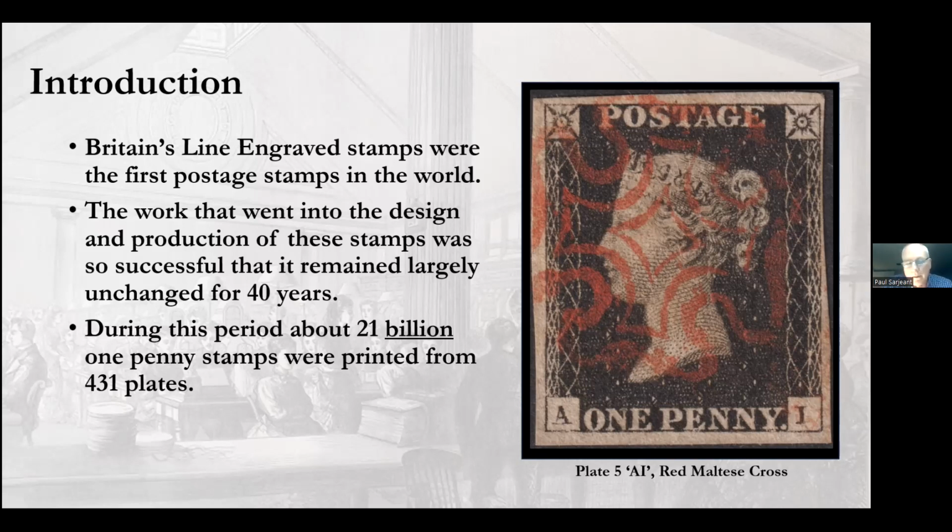And in fact, if you think about it, the stamps in use up until today are actually quite similar to these early stamps. So it was an unbelievably successful process that was developed 180 years ago. During the 40 years of production of these stamps, the blacks through the reds, about 21 billion stamps were printed from 431 plates that were produced.